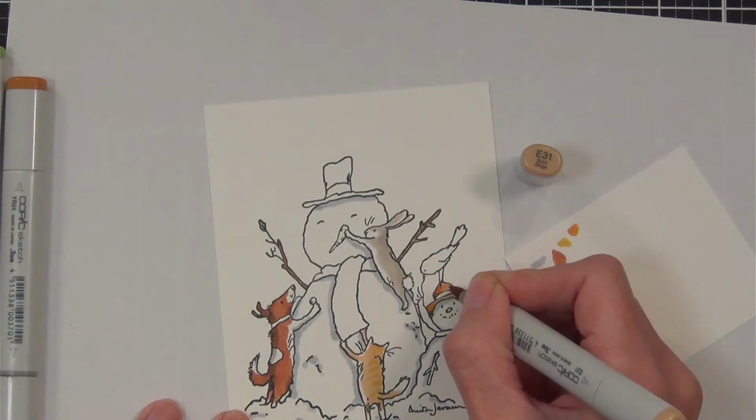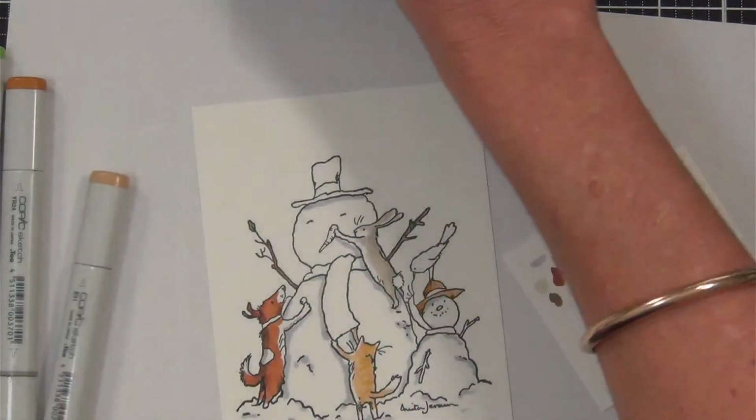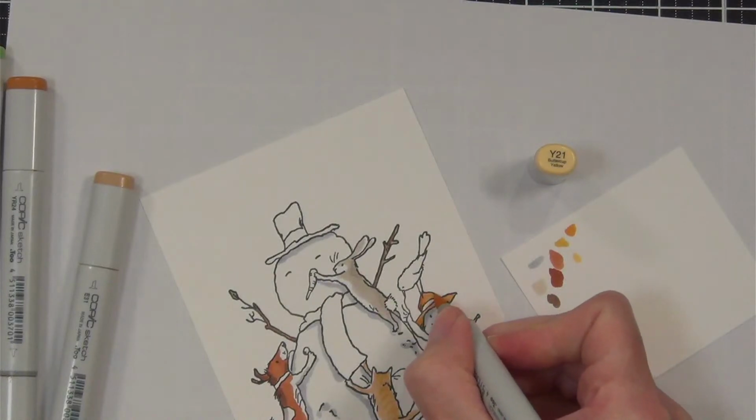Well, that's probably not the best colour there. Could have done better there. Yeah, I might orange that up a little bit.